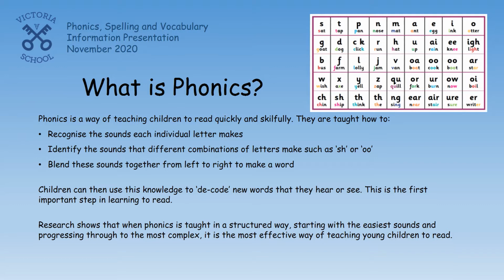Once the children are taught some of the individual letter sounds, they are then taught how to blend these sounds together to enable them to read words. Once the children know all of the sounds, they are able to use them as building blocks to read all decodable words. Research shows that the teaching of phonics is most effective when it is taught in a structured way, beginning with the easier sounds and progressing through to the more complex sounds.